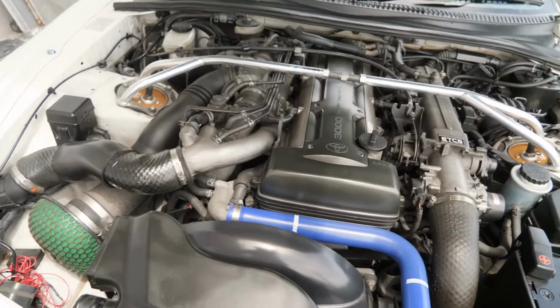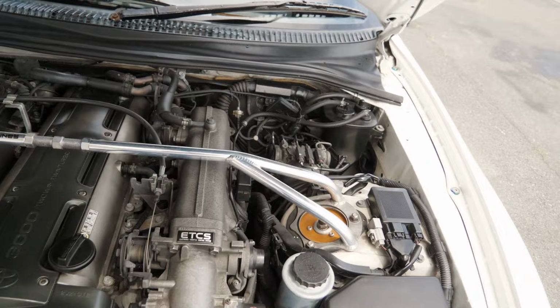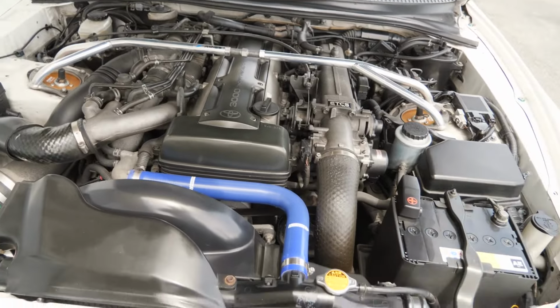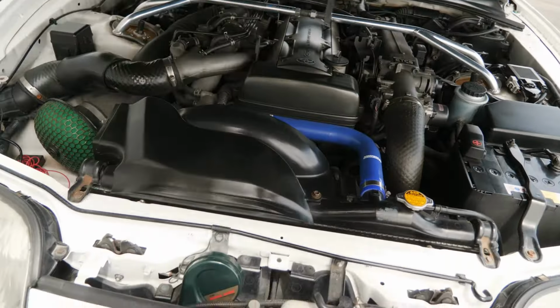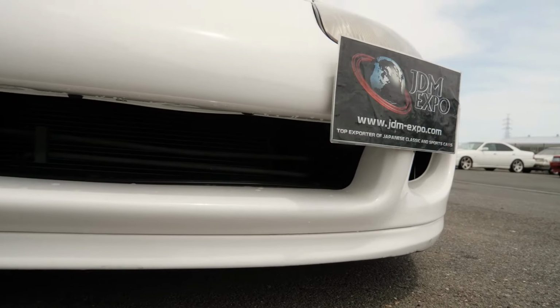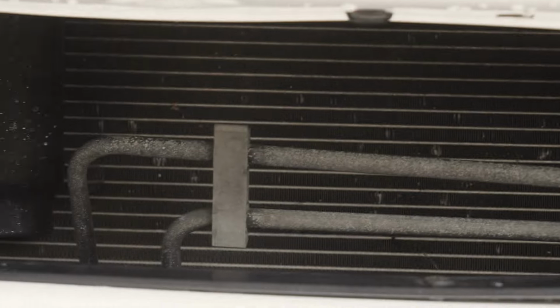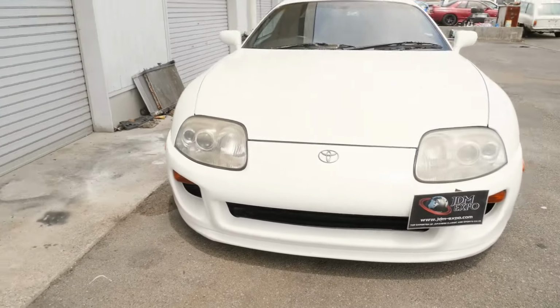But yeah, for the most part, nothing too crazy on here. Pretty much OEM with a couple of nice mods. The suspension is really the one thing that's heavily modded on here, and we do have brake rotors, but all in all, the rest is pretty much OEM tune. See that for the oil cooler. And that pretty much OEM intercooler and the condenser there.